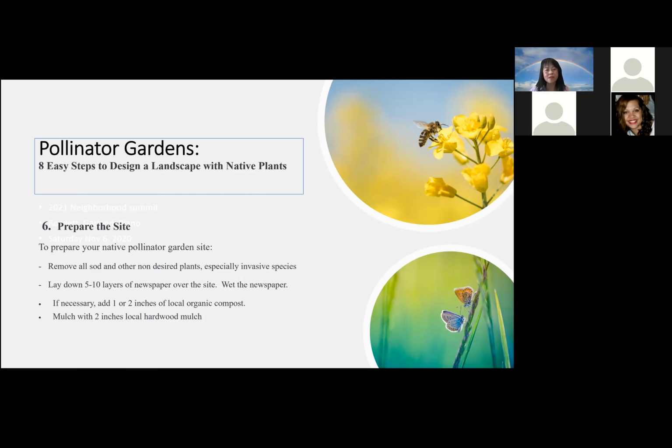Now, come to the day to prepare the site. First, you need to remove all the plants that you don't want. And if it's long, mow them really short. Once you have removed that, you lay down the 5 to 10 layers of newspaper over the whole site. Wet the newspaper and then mulch with 2 inches of hardwood mulch. If you want compost, add it first before you put the mulch on top.